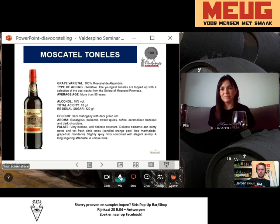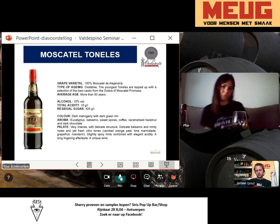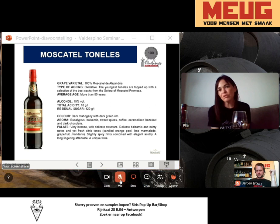And do you see differences between different vintage years, between different bottling years, I mean? If you bottled it in 2019 or 2018, is it different from this one? We don't talk about vintage years. But no, not too much difference. The main target of the brand is to get the same wine, the same style of wine for each brand, and also Toneles too. Mm-hmm. Yeah. All right.